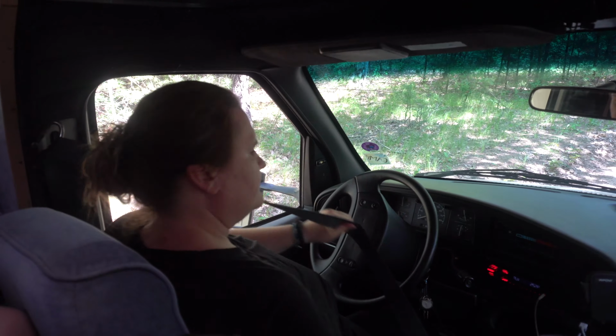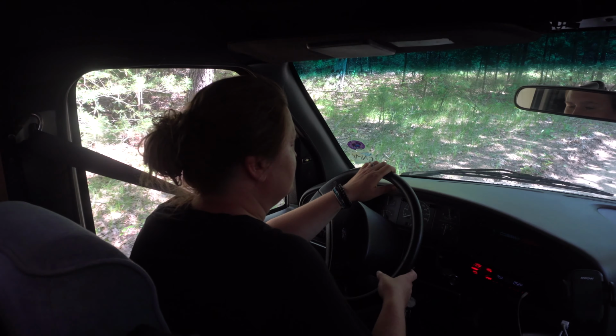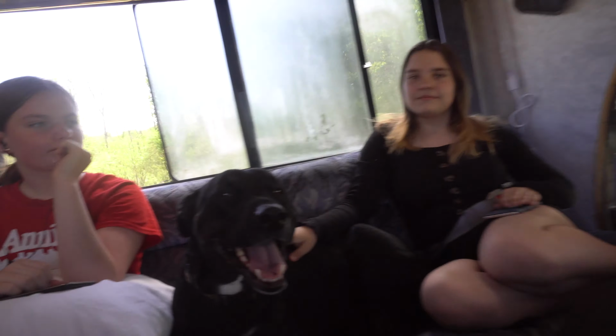So Jen's driving us to the campsite. I don't know why. Why don't I drive, Jen? You're terrible. Because you love to drive? Hey, are we playing? Stop! It's getting me wet, Katie! What are you doing? Why is there water coming off the roof?